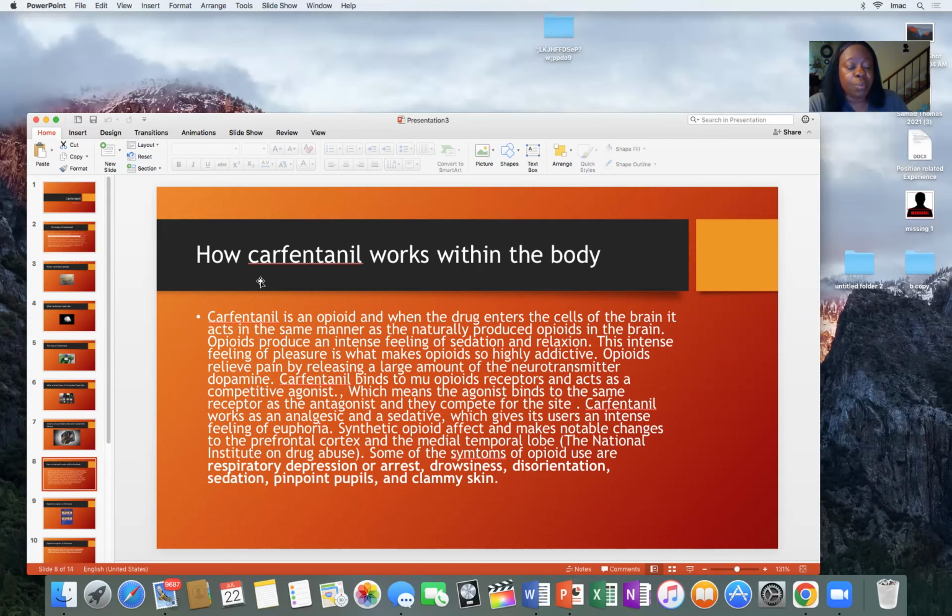Carfentanil binds to mu-opioid receptors and acts as a competitive agonist, which means the agonist binds to the same receptors as the antagonist, and they compete for the site. Carfentanil works as an analgesic and a sedative, which gives its user an intense feeling of euphoria. Synthetic opioids affect and make notable changes to the prefrontal cortex and the medial temporal lobe. Some of the symptoms of opioid use are respiratory depression or arrest, drowsiness, disorientation, sedation, pinpoint pupils, and clammy skin.